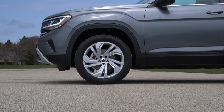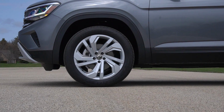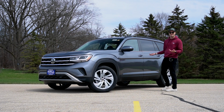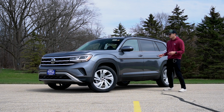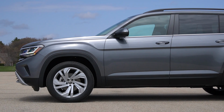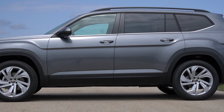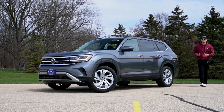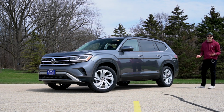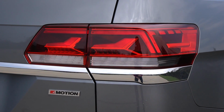Around the side here, the base wheel is an 18-inch. What we have here are 20-inch wheels. You can get them black painted, you can get 21-inch wheels depending on your trim. And then, one of my favorite things about the design of the Atlas is you have these really noticeable hard body lines that are humped over the wheel arches, and I think it's just kind of cool. It's a nice distinctive styling element without being completely overdone, like something like, I don't know, a Nissan or a Hyundai. Around the back, of course, you do have LED taillights.